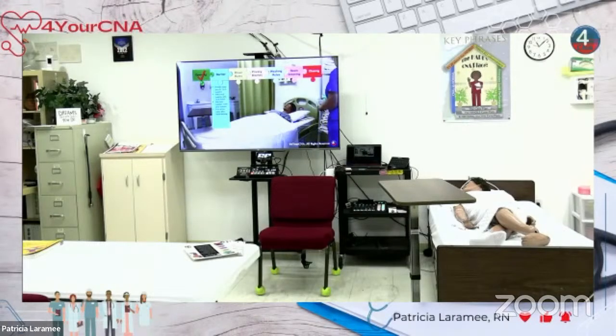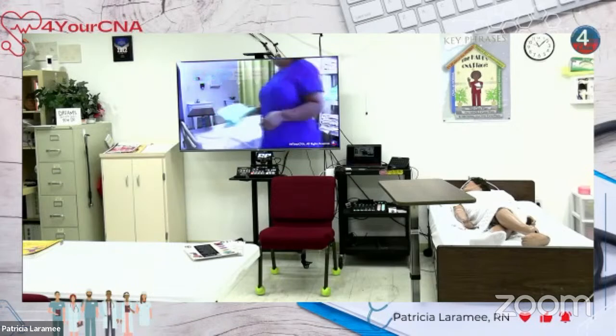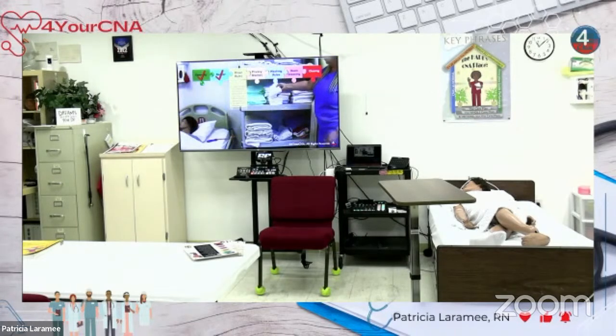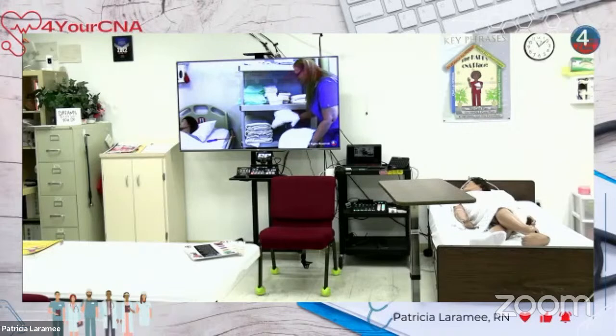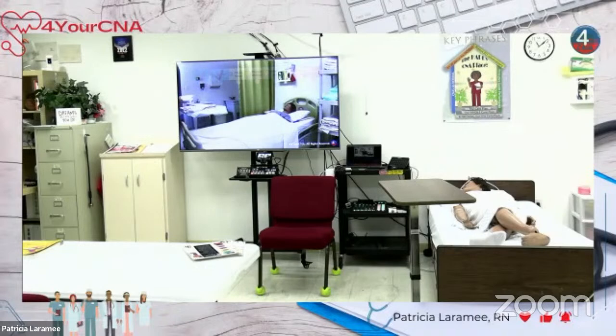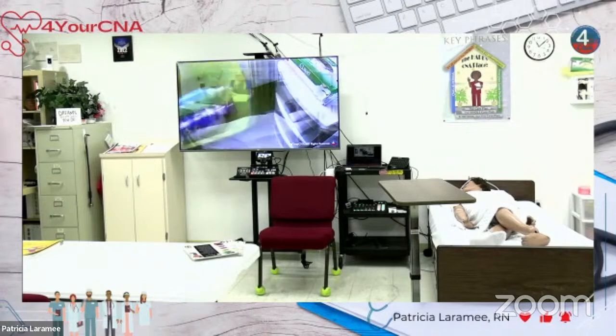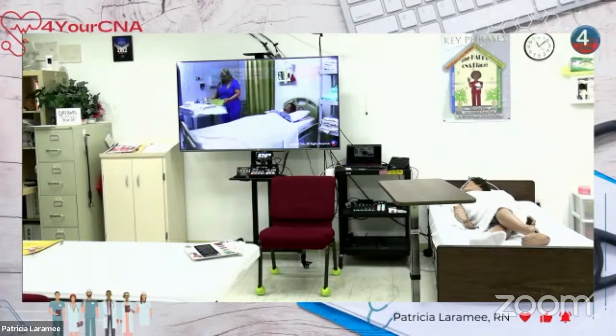For this skill, I'm going to need a barrier for the table. This will give me a clean place to put my clean supplies. For this skill, I will need 4 washcloths, 2 towels, a clean gown, and a privacy blanket. It's a washing skill, so I will often need a basin, soap, and lotion. And I'll need a set of gloves.